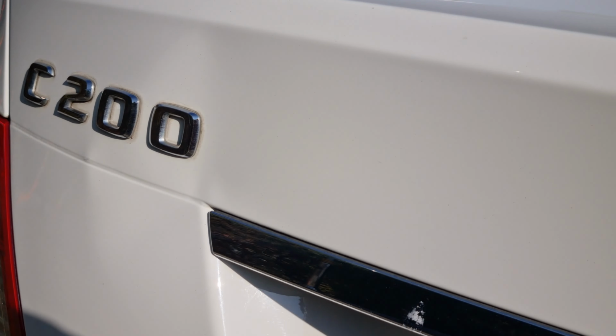Yep, this car is perfect. Just a little dent on here, on here. How about this 2011 Mercedes C200 CGI, gasoline, petrol?